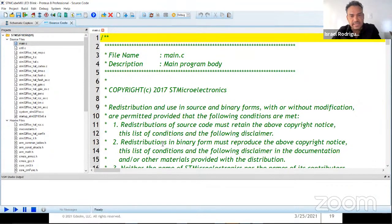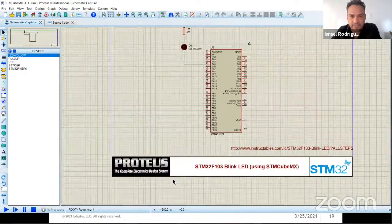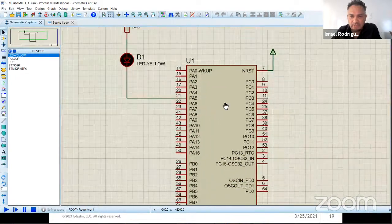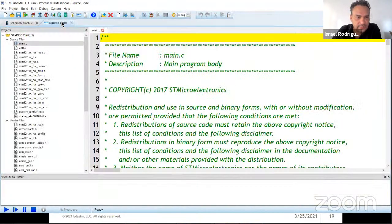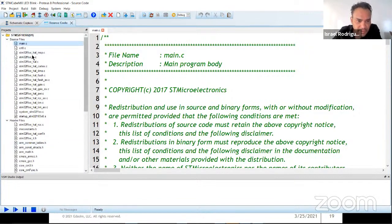If you see here, I'm not using the X file inside the component. It's a Cortex M3 now, and the project toggles this LED. But now I'm not using an X file. I'm using an ELF file. It means that it's possible to do debug inside Proteus because I'm using the Proteus IDE. Here I have the source code, the main code, all the libraries and the include files needed or generated in STM32 Cube MX. So I just loaded this file here inside Proteus.